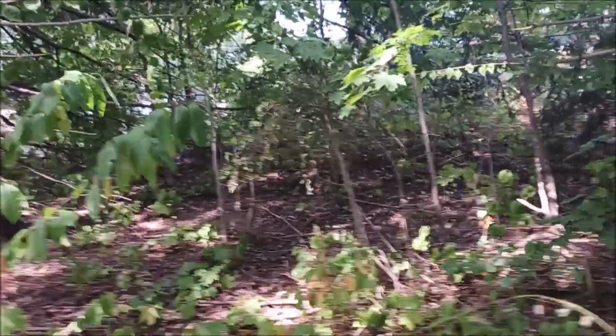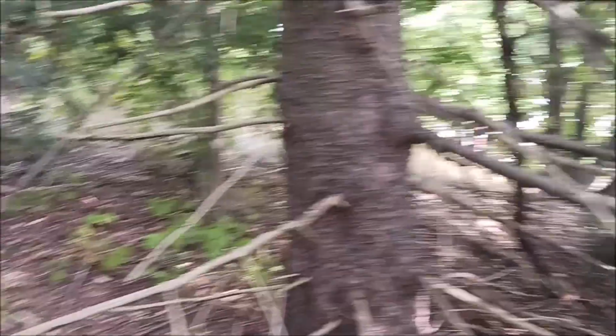A little bits of garbage here and there, but honestly, I thought there would be tons of it, being in the middle of town, which I've seen in other tiny forests, lots of garbage and stuff left over.